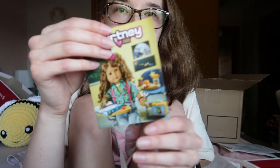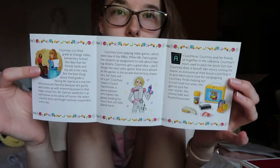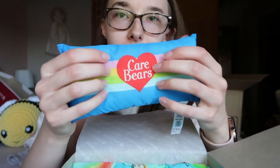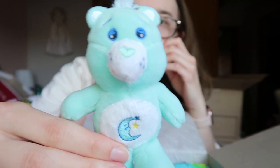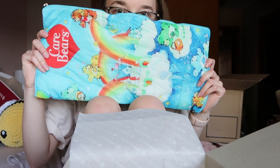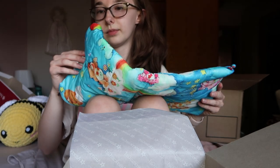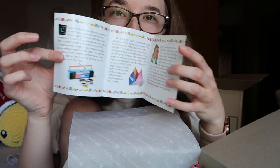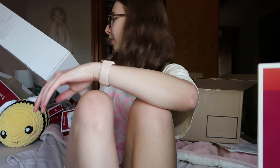And then this one also has a little pamphlet thingy. Here's her sleeping bag set. The pillow. The Care Bear, with a long tag on it. And then the sleeping bag. And the inside is this nice, fuzzy material that doesn't catch on your dry skin. And then yet another pamphlet. Her boombox is cute. Pretty much everything.